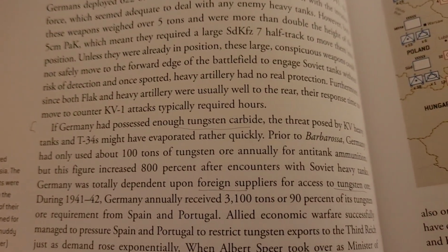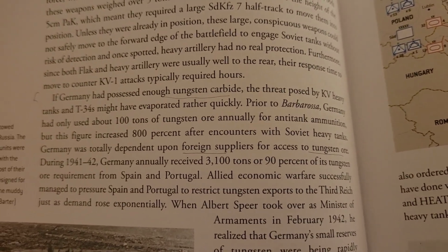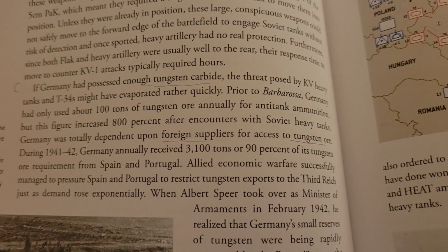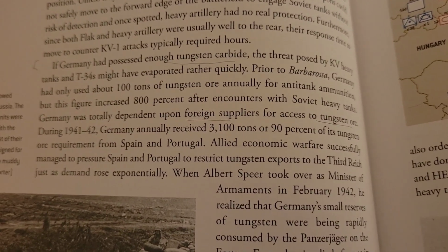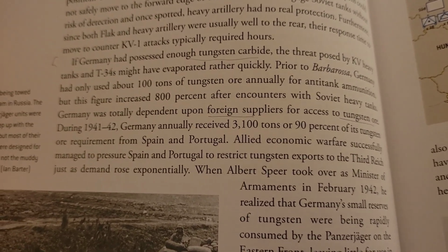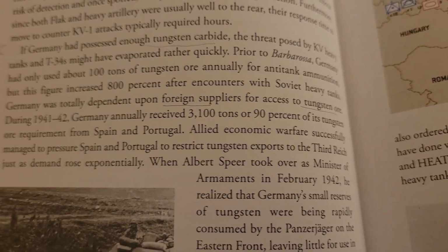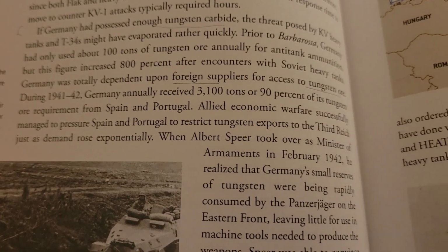And the other thing too, right? The tungsten carbide. If Germany had possessed enough tungsten carbide, the threat posed by the KV heavy tanks and T-34s might have evaporated rather quickly. Prior to Barbarossa, Germany only had about 100 tons of tungsten ore annually. But this figure increased 800% after encounters with Soviet heavy tanks. Germany was totally dependent on foreign suppliers for access to tungsten ore. They received 90% of it from Spain and Portugal.